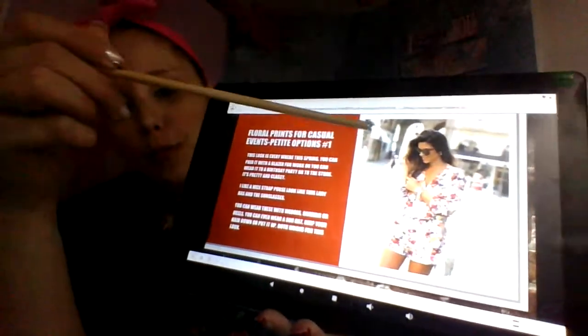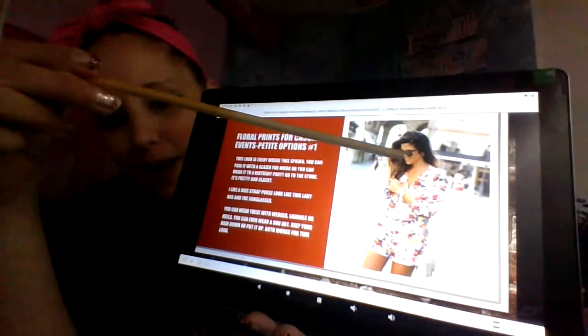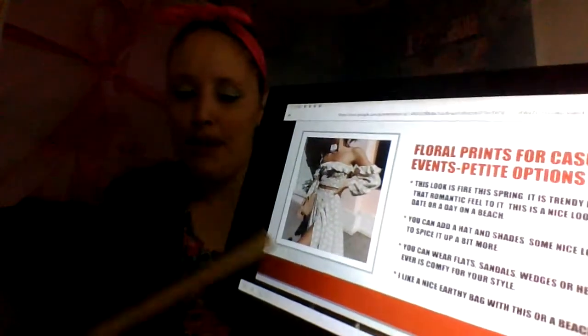So just put some little waves in your hair if you can, or wear it straight. Throw on a pair of sunglasses and a sandal even, or a heel. A wedge would work perfect for these. Super classy. Look at her cute little clutch. Alright, ladies, this is definitely on point for my little petite girls.